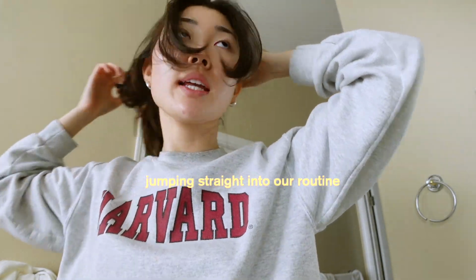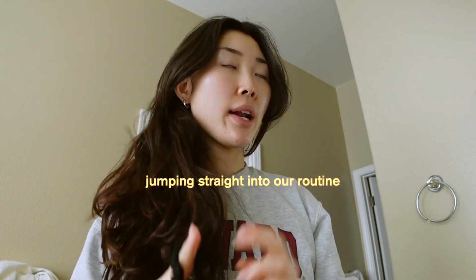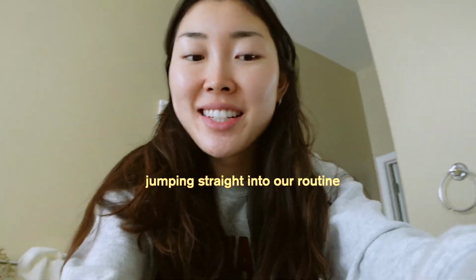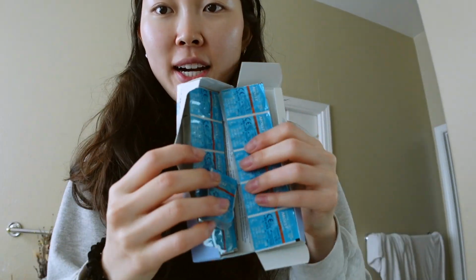Face and did my skincare. Now we're just gonna get ready and get dressed. I think we're just gonna go get lunch today, but I thought I would bring you guys. Why not? This is my contacts that I wear. These are so expensive. I paid like 300 for like 3 months, I think.